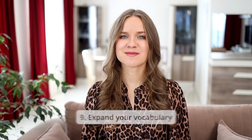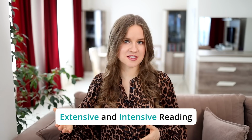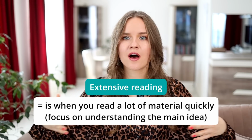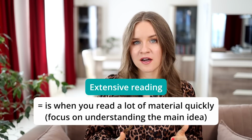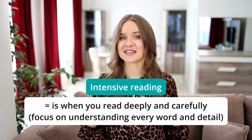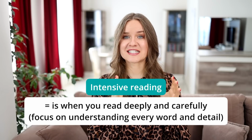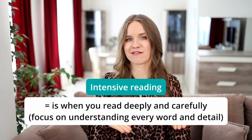9. Expand your vocabulary. You can expand your vocabulary through extensive and intensive reading. Extensive reading is when you read a lot of material quickly, focusing on understanding the main idea rather than every detail. Intensive reading, on the other hand, involves reading deeply and carefully, focusing on understanding every word and detail. To improve your vocabulary, you will definitely want to do more intensive reading.